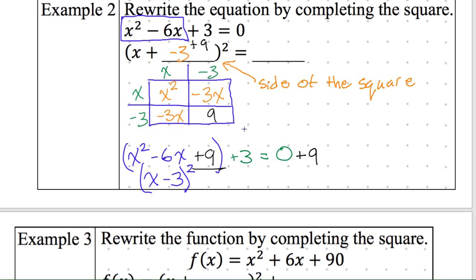All right, there's one final thing. This plus 3 wasn't in the original equation. I now need to get rid of this plus 3 by moving it to the right-hand side. So, quiet raise hand. What do we do to both sides to get rid of this plus 3? Fernando. Minus 3. There it is. Minus 3 to both sides, and I'm left with 6 on the right-hand side, and x minus 3 squared on the left-hand side. So the final answer is x minus 3 quantity squared is equal to 6.